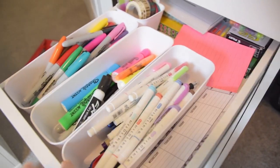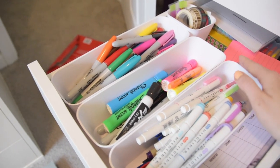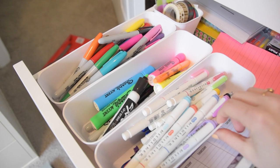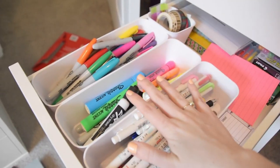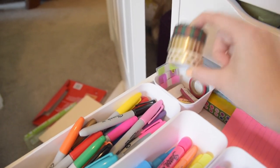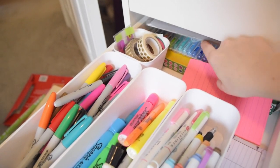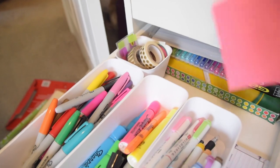You've already seen this drawer. These organizers are from Target. They were like $2 for a set of four. I don't know if they have them anymore, but they come in different sizes, and they're kind of bendy and squishy. So I have different pens and markers and all that in there. I got rid of most of my washi tape. I just kept a couple that were kind of cute. I had two of them up here. I moved that second one to a different location, and then I got rid of some of my other sticky notes. And back here are just more colored pens and markers because I have a problem.